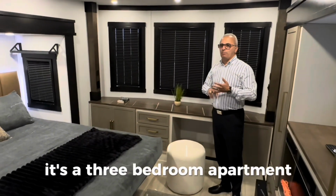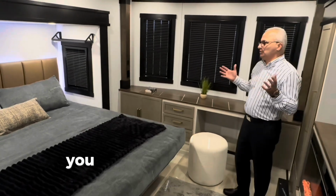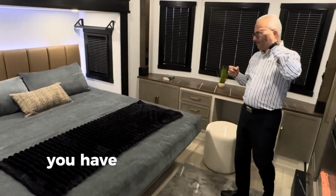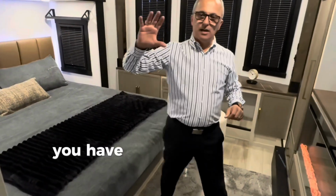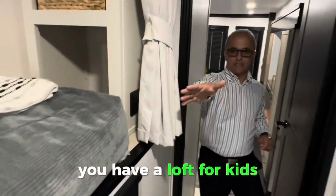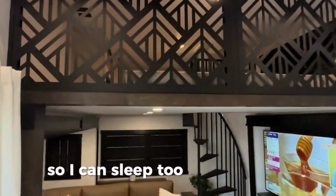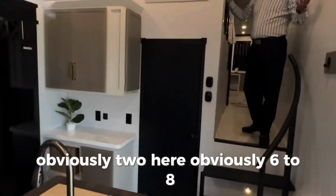It's a 3-bedroom apartment, 2-bedroom apartment. But you want to call it a fifth wheel? You can. You want to call it a destination? You can. But Forest River, Glen, they did it right. You have a king size bed, master suite. You have your own half bath. You have a master bathroom downstairs with a washer and dryer. You have a loft for kids. You have another bedroom over your living room, also for kids. So I could sleep 2, 4 downstairs. This is a bed down there. I could sleep 2 here. I could sleep 6 to 8.